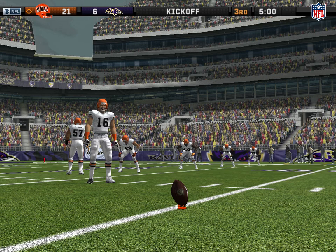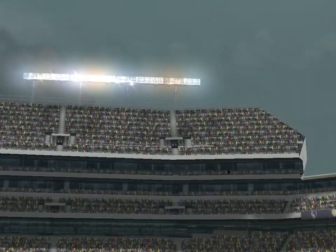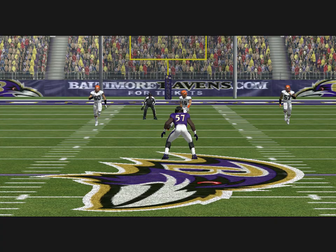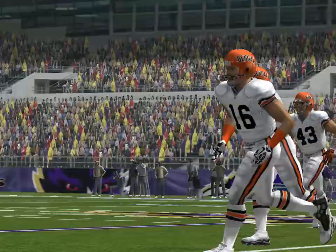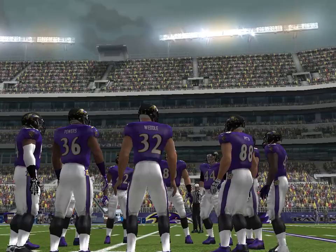So Cincinnati, both teams have come back out onto the field as we get set for the second half. Number 32 is back to return from the 2-yard line. Donnie Abraham accelerates and takes it down to the 34. They take over at the 34-yard line.